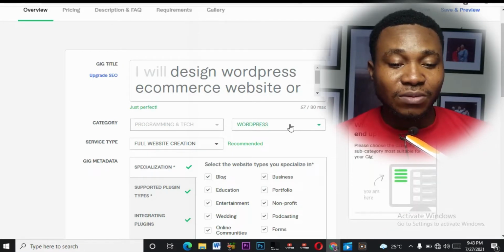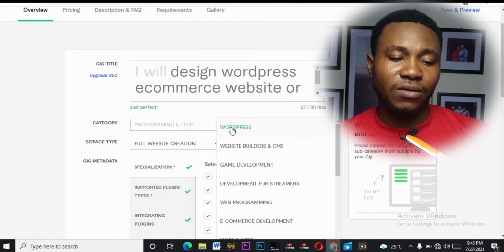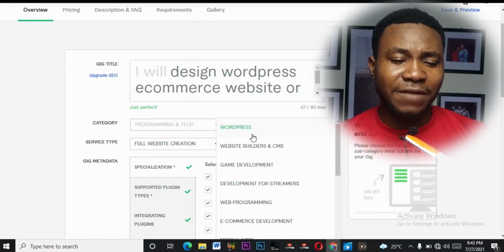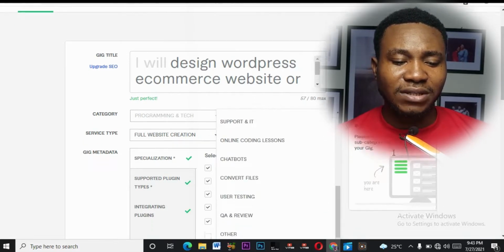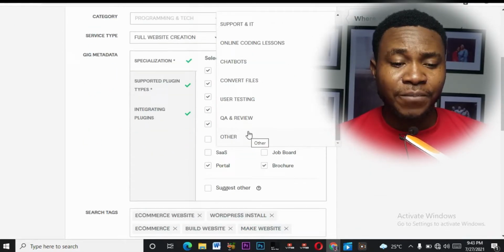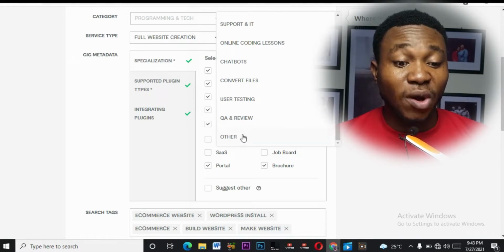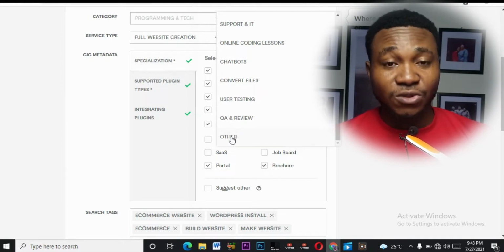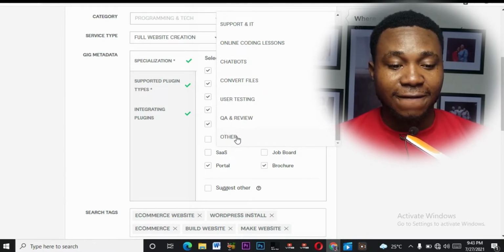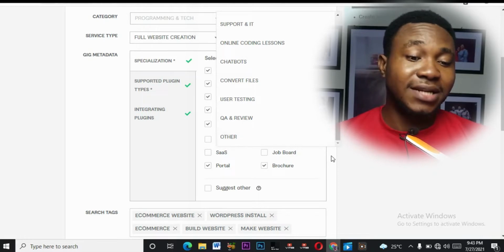You have so many subcategories. You have WordPress and all of those things. I want you to scroll down. You see Order? I want you to choose this one. This is actually the hack. I want you to choose this one, and then you continue.